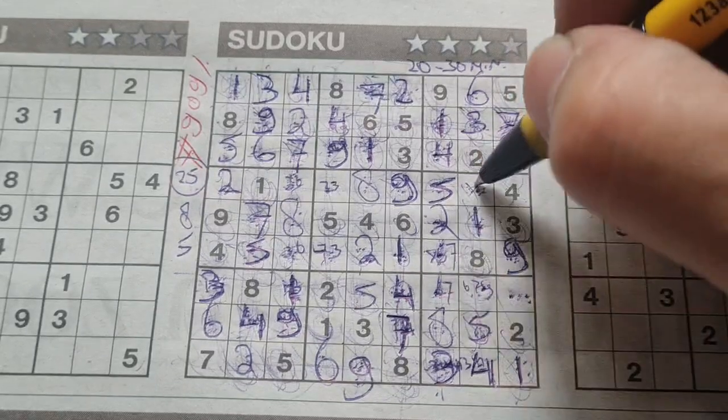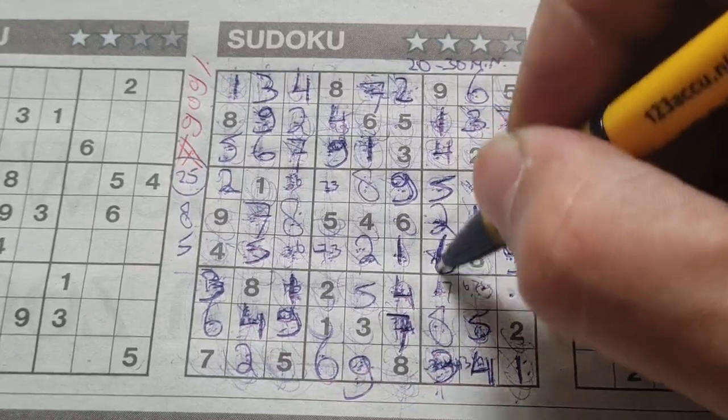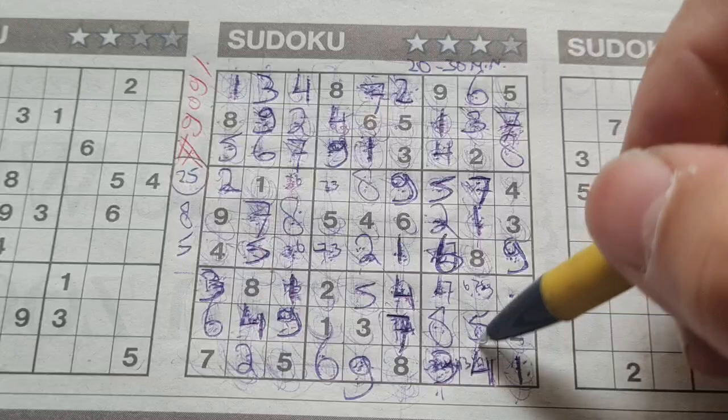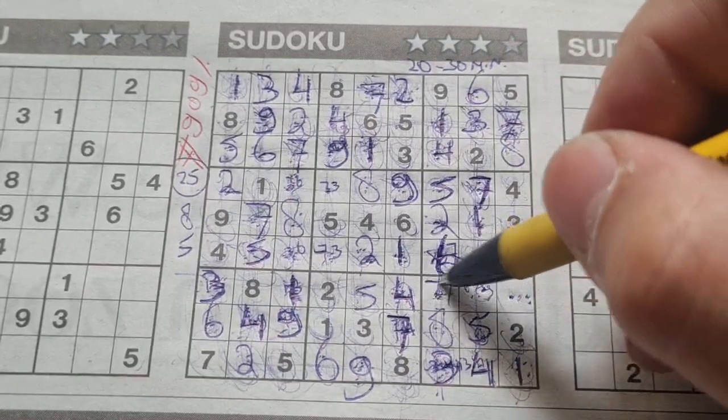So the 6 and the 7 are left. We have a 6 in this column, no 6 there. 6 should be here, and a 7 goes there. 7 in this column, 7 in the last column, 7 in the column next to that column. The only place left for the 7 should be there.